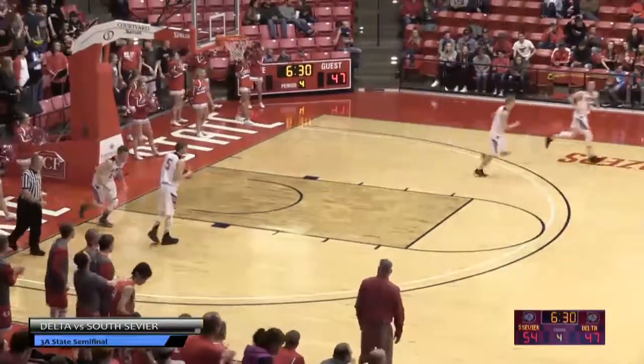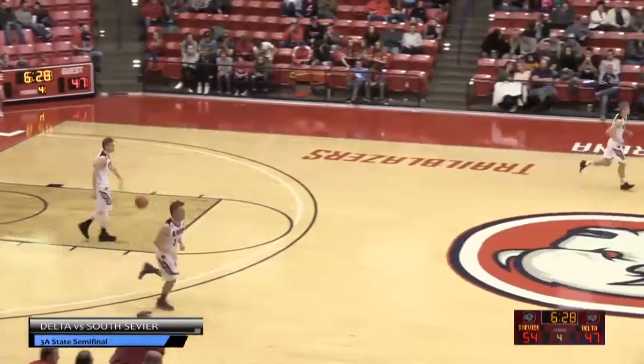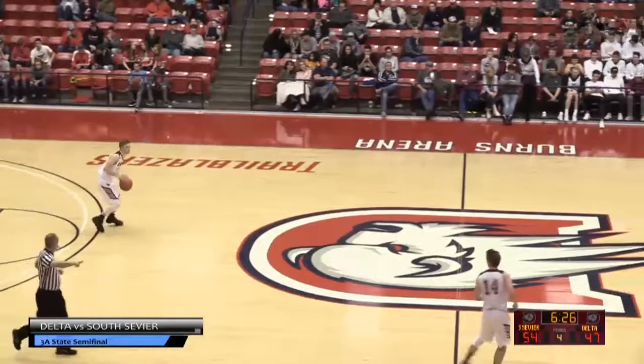Wow, and that's quite an effort because he had to go so far when he left the ground, and just kind of a scoop shot underneath the defense, up over and on the glass.